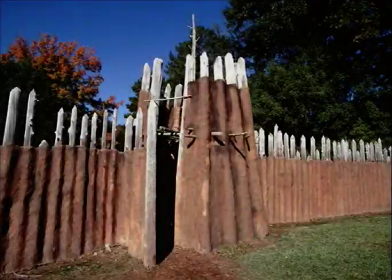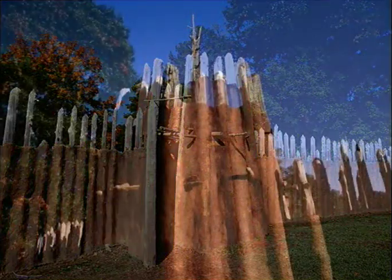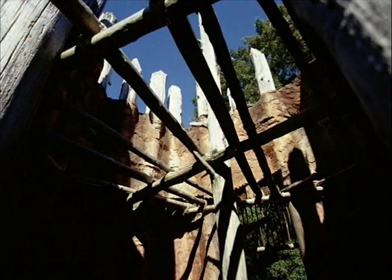As you walk up to the stockade and through the north gate, imagine that you're walking in the footsteps of the people of Town Creek. See what mysteries will be revealed to you.